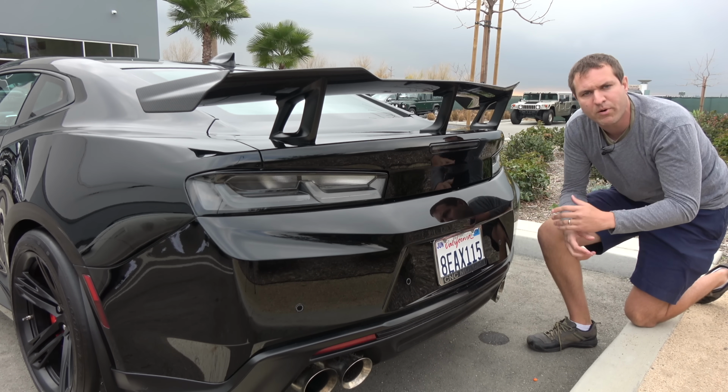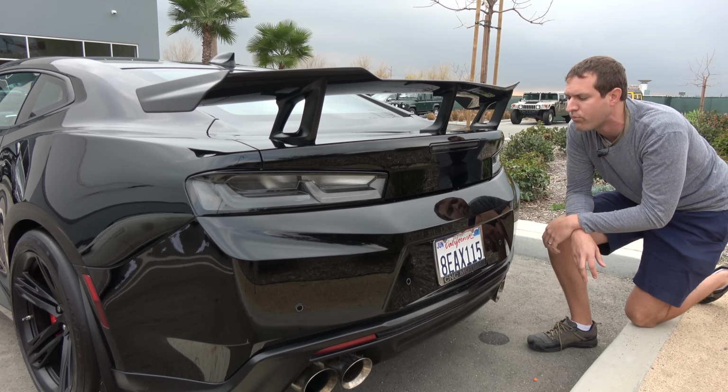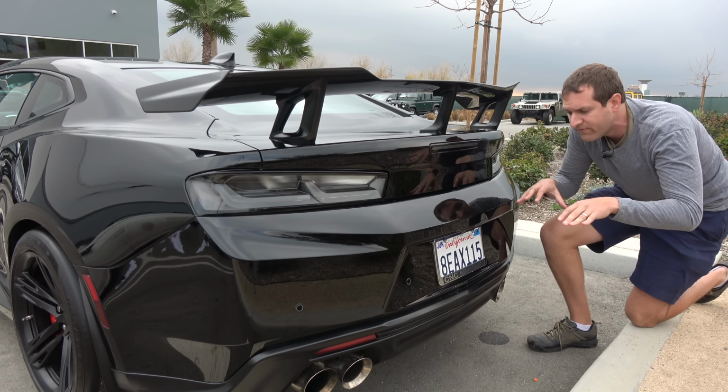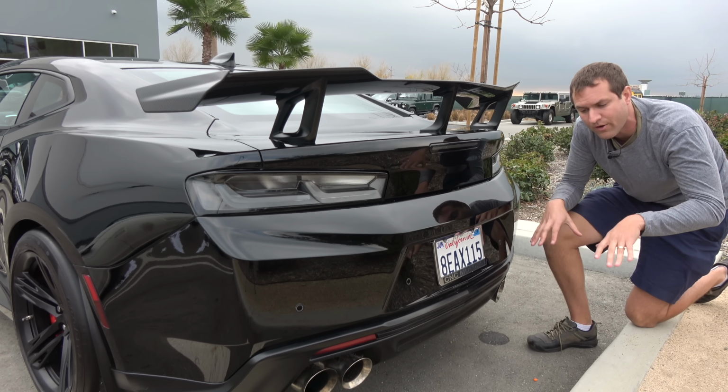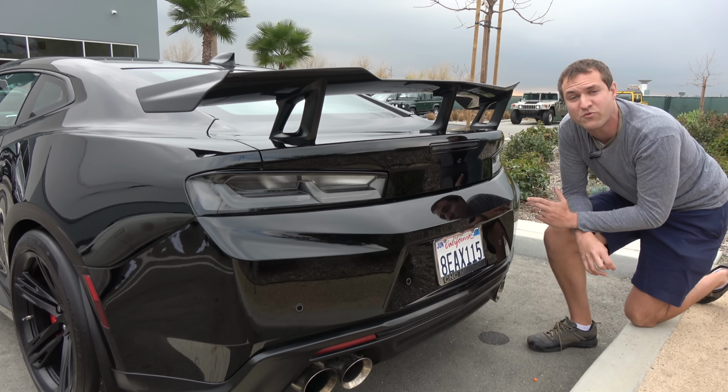But while all of these components make the car less slippery for a top speed run where aerodynamics are more important, they do generate downforce, which keeps the car glued to the ground, which is better for racetrack driving when you're going around tight corners as fast as you possibly can.